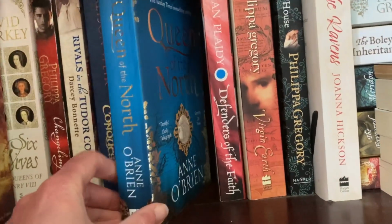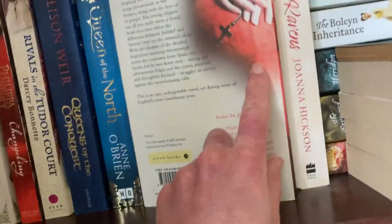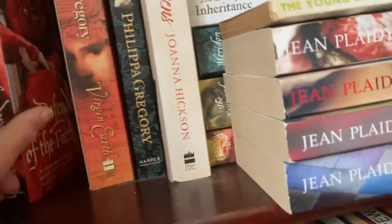Another Anne O'Brien, Queens of the North, which is another one that looks really, really good. It's set in 1399, so it's even older than the other ones. This is Defenders of the Faith, which I believe is actually about Elizabeth. There you go. Tudor Court. We don't know too much about this, but that one does look really good.